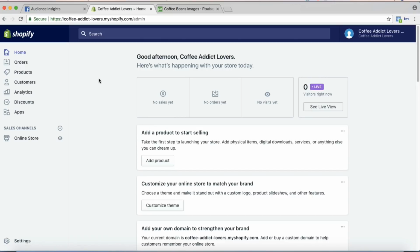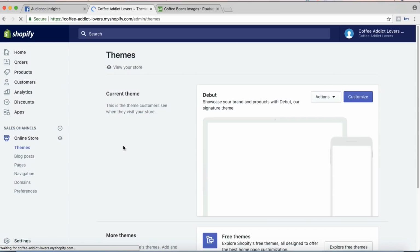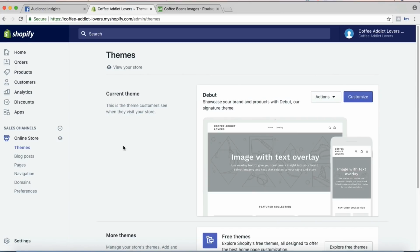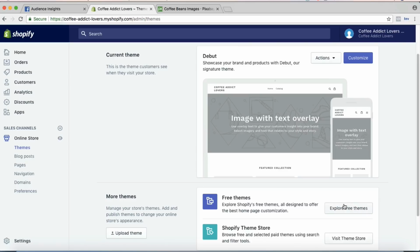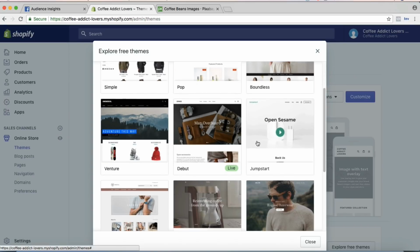So what you're going to do is first come on down here to the one that says online store. Go ahead and click on it. And what I love about Shopify is that they already give you a bunch of free themes to use. Go here, and you can literally explore different free themes to use.